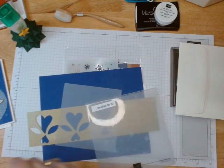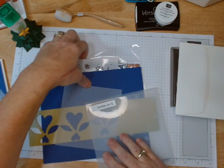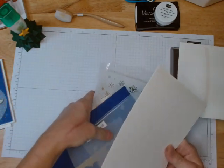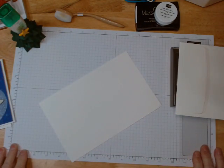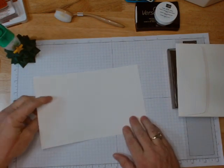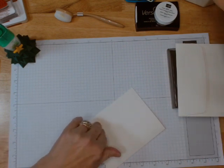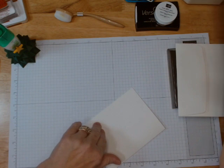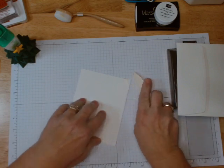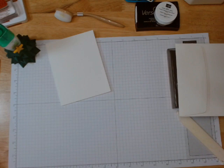Okay, so let me go ahead and get started. I've already cut my basic white, my thick basic white, to the card base size, which is 5.5 by, whoa, sorry about that. I see that everything has shifted on me. 5.5 by 8.5, and we're going to fold that in half. And then I'll get my bone folder if I can find it. There it is. I don't know about you, but I was never a real bone folder person.